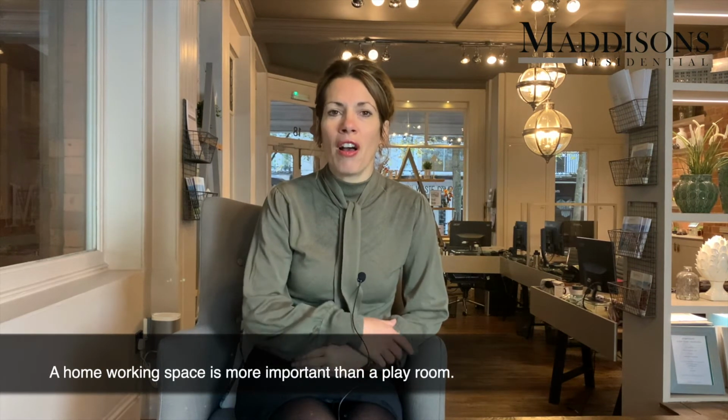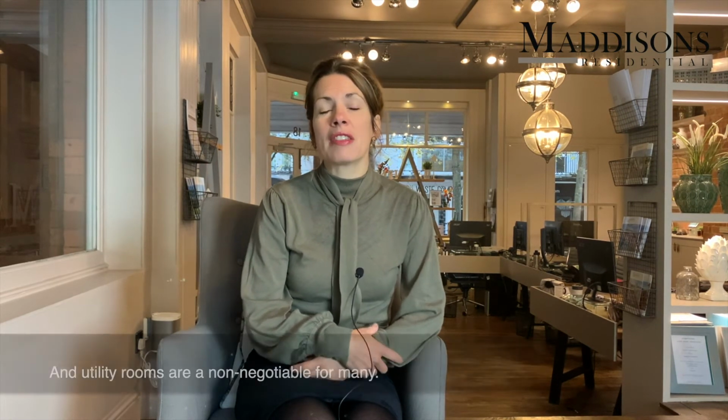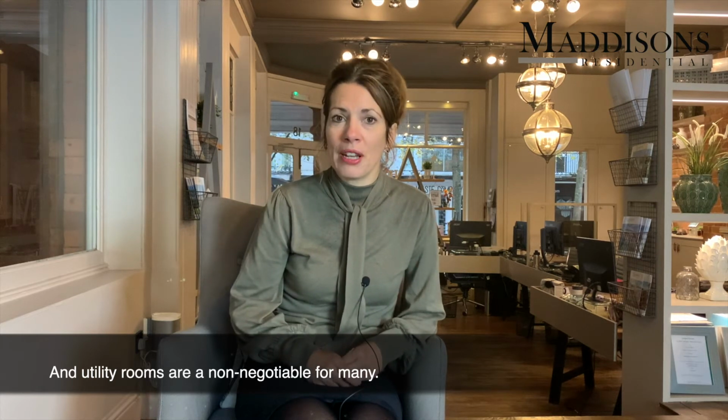Historically, kitchens were always placed at the front of the property and your sitting room was at the back, but that's been a definite change and probably hasn't changed much because of the pandemic. But one bit that has changed because of the pandemic is less preference now on a playroom over a home office. So people would rather have somewhere to work from home than necessarily a separate playroom, and that's quite a change following the pandemic. I would say that wasn't always the case.